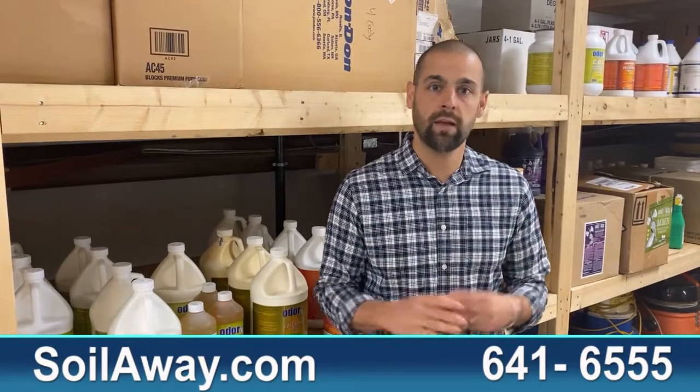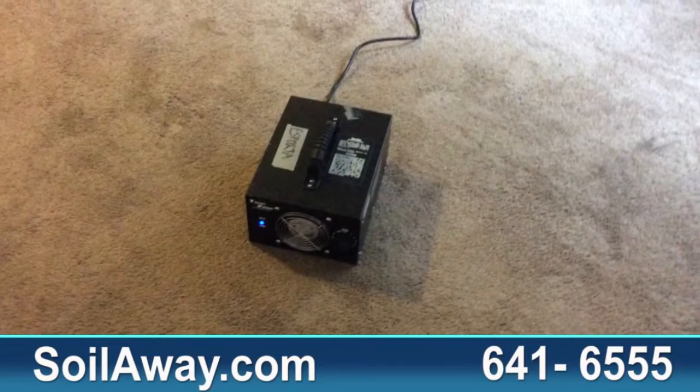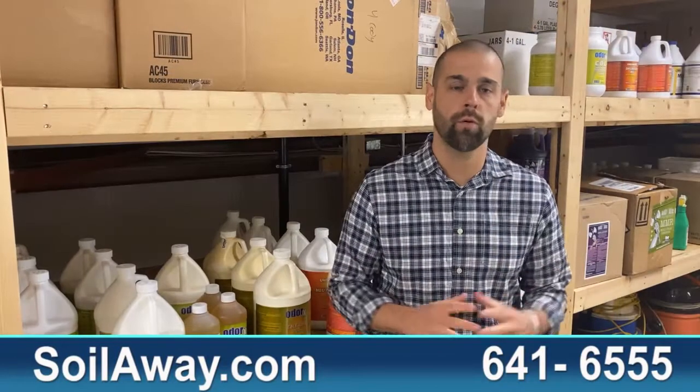The next thing after the cleaning is done and satisfactory is we'll set up an ozone machine, typically for 48 hours. We'll run that in the building with no one there. And when that's done, that kills off the excess odor in the different pores in the building.